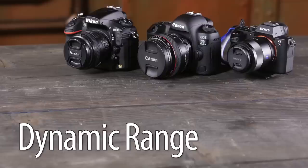Right. So we were testing the dynamic range. At this level, with most stills cameras these days, it's all good. Pretty similar. But we thought we'd give it a go since Nikon actually does tend to have a little bit of an edge. We thought we'd check it out.